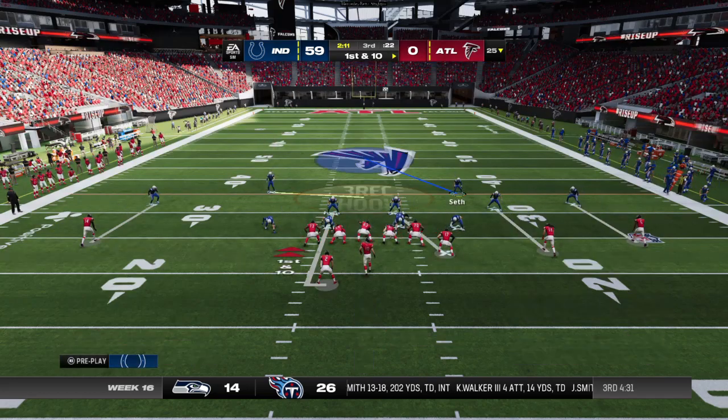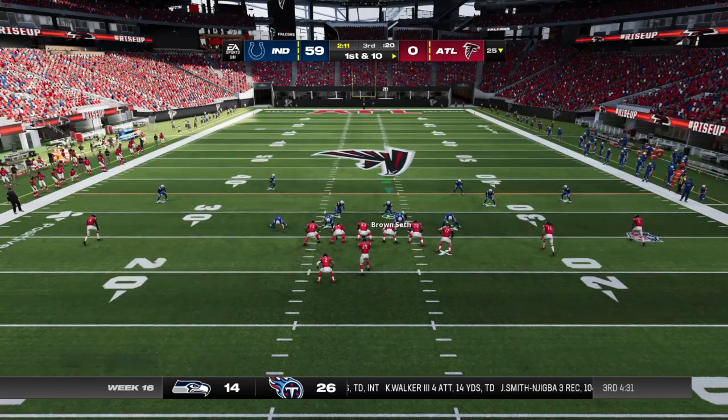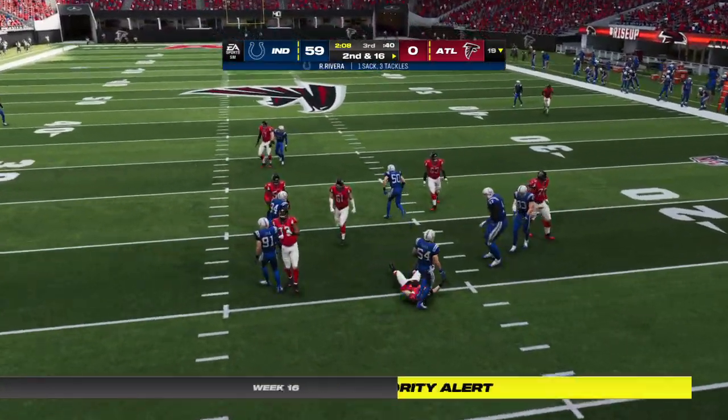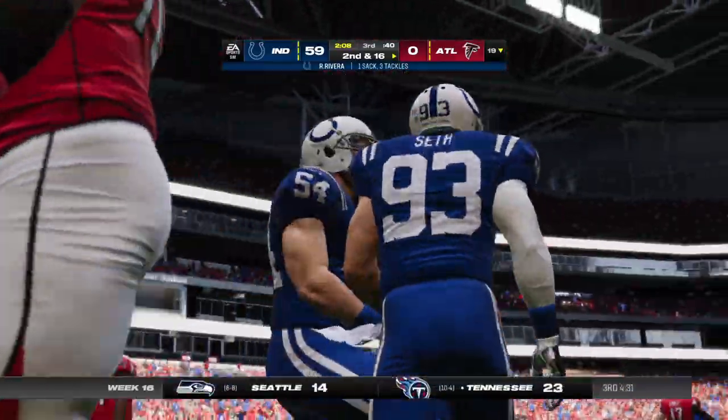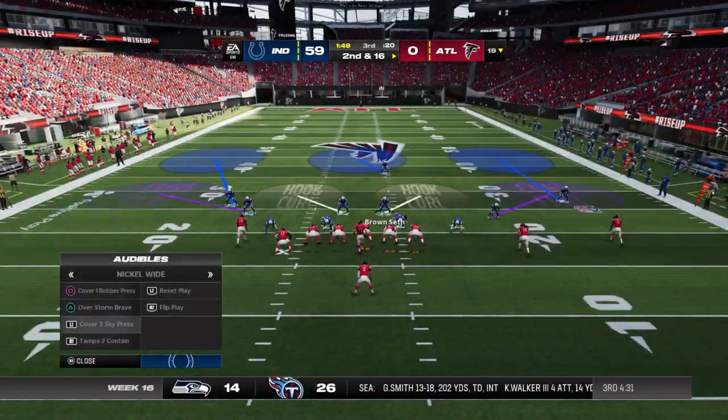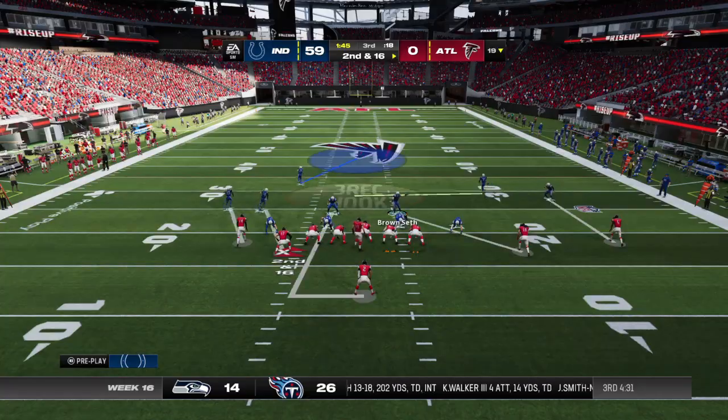Well, looks like they'll move things around here. Throwing to start the drive. Beck. And he'll be brought down by the Colts. He couldn't get rid of it. He takes a sack for a loss of 6 to bring up second down.